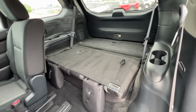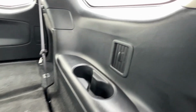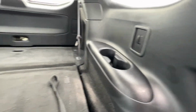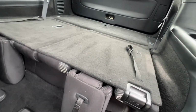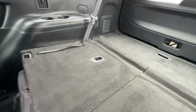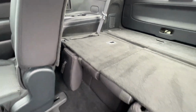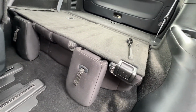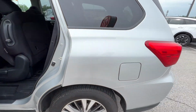We've got seating for 2 in the 3rd row here, 2 full-size seats, rear vents, cup holders and storage on both sides here, a little bit of lighting back here too. And you can actually latch in a child seat on this right-hand side here. We see that anchor point. So you've got a few different options for your seating needs back here. So we're going to leave that like so for now.